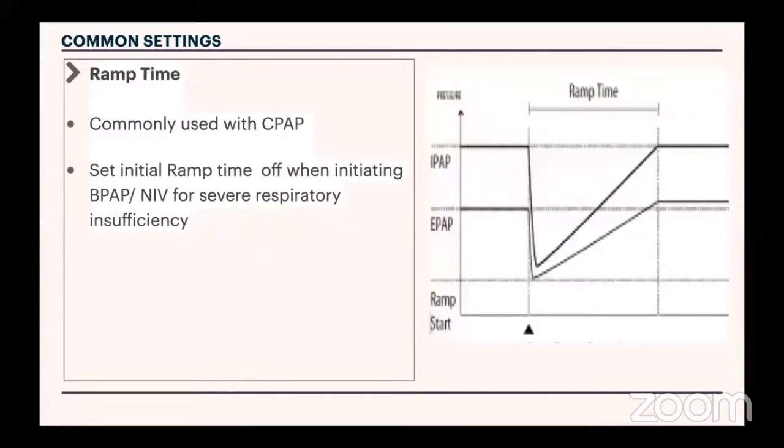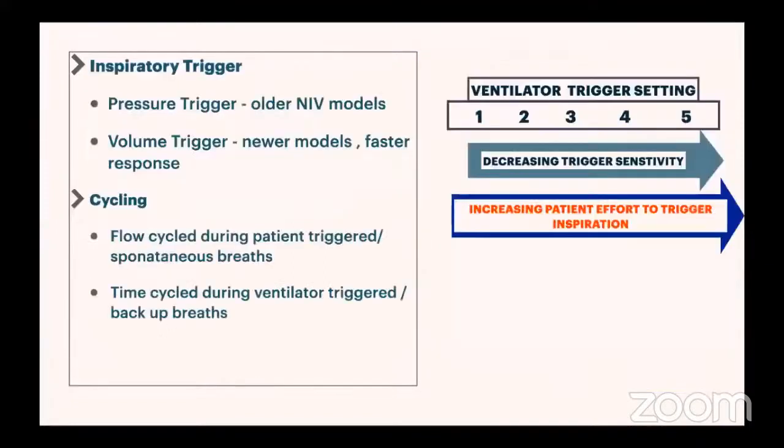Now again, ramp time is usually switched off in BPAP mode, or it's rarely used with BPAP mode or in severe respiratory insufficiency. Now again, ventilator triggers are usually set on various devices 1 to 5 or 1 to 10, depending on the device. Now as the numbers increase, it decreases the trigger sensitivity. That means the patient needs increased effort to trigger an inspiration. So pressure trigger was used in older NIV models, and in newer models volume trigger is used, and it has a faster response. The delay in initiating inspiration is less, so it is faster.